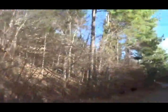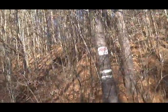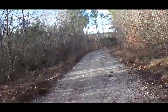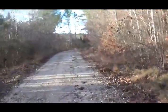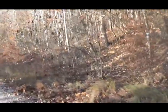Oh yeah, this is my property now. Forgot. Nah, somewhere back there was the corner stake. Got my nice little signs up. And I'll just finish on the road. There's a lot of undergrowth to cut through, and it's a pretty steep hill.